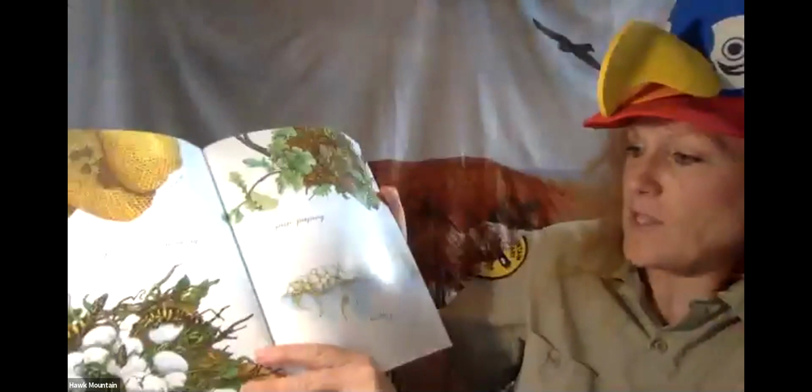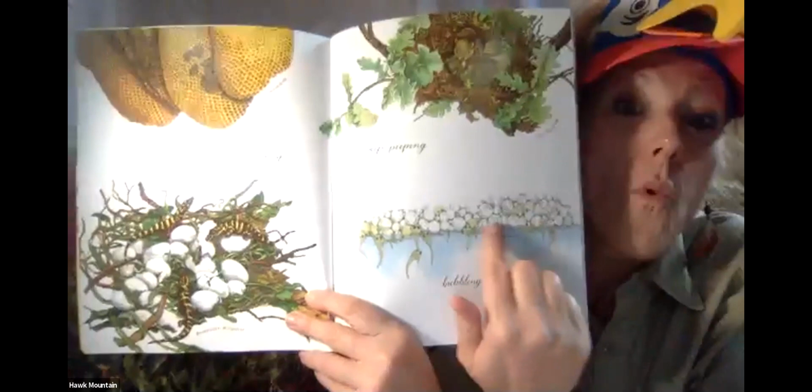And here, look at this. This is a little fish, and the fish is called a gourami fish. And the parents blow bubbles in the water. They blow air bubbles, and they make a nest out of bubbles for their babies. Wow.